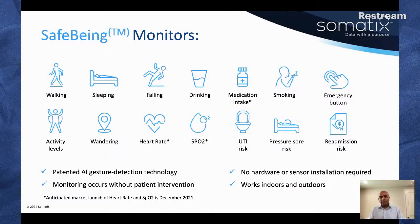And then along with all of this data that we collect, we do predictive analytics. What do we do with that? We do UTI, urinary tract infection risk analysis, pressure sore risk analysis, and readmission risk analysis. There's a correlation between the amount of time that you're waking up at night and the frequency of bathroom visits, especially at night. That indicates some sort of UTI risk. So that's something that we gauge.